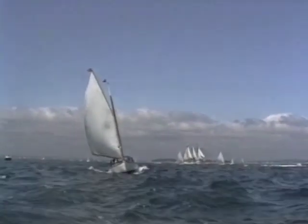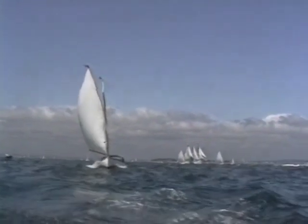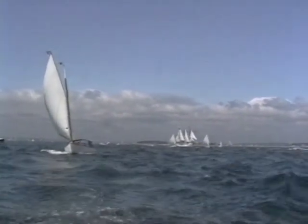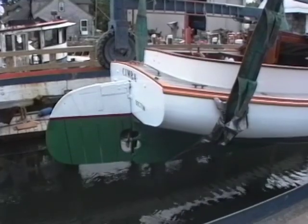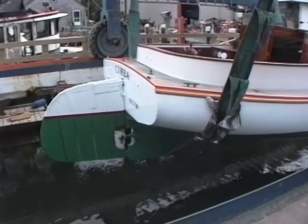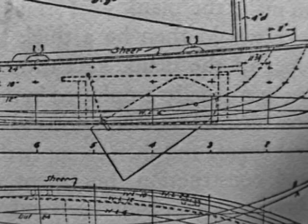One drawback to a shoal draft hull, however, is a tendency to slip sideways on the water when sailing on the wind under a large spread of canvas. To compensate for this, many builders gave catboats big barn door rudders and retractable centerboards.